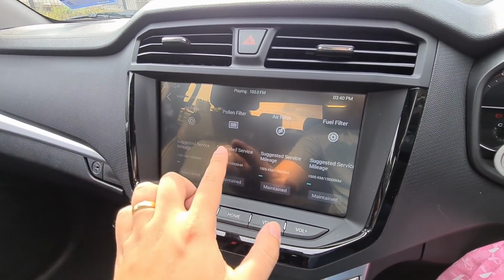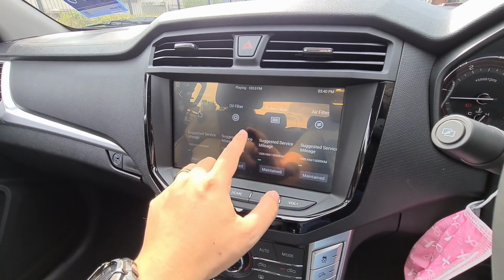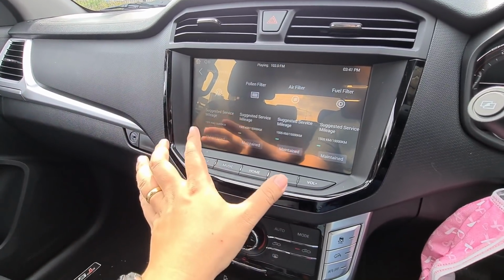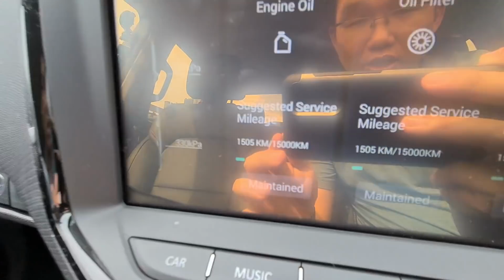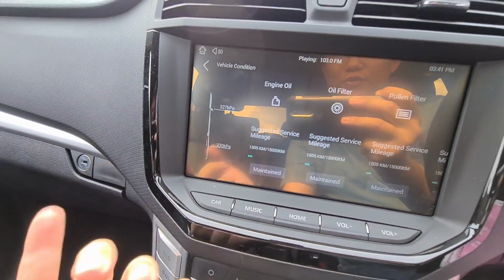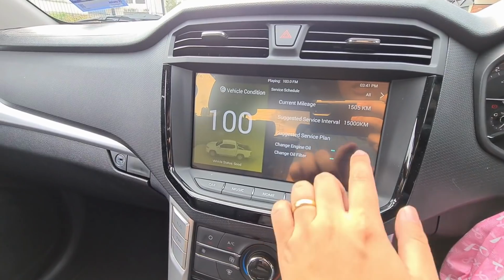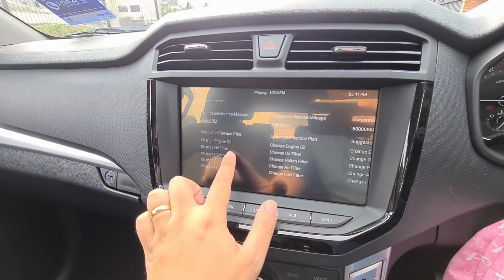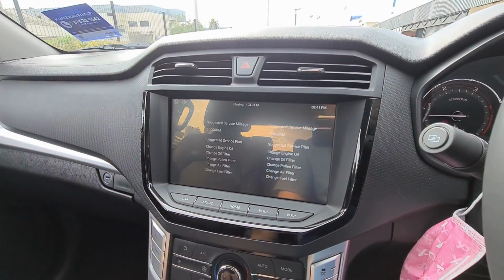Okay, pardon the reflection, but yeah, it has service reminders, all the important things: engine oil filter, pollen filter, air filter, fuel filter. All these are noted here, but take note that it is not condition based, it's mileage based. So you can see here suggested service mileage. Basically when you reach 15,000 kilometers, pop, it will warn you, hey, time to service your car. And you can access all the suggested service intervals at 15,000 kilometer intervals: what are the things you need to change.